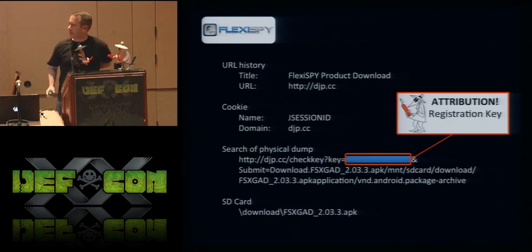FlexiSpy, stay out of my covers. I'm going to stay out of your covers. Don't worry. I don't want to be in there, dude. And I'd be so sorely disappointed.